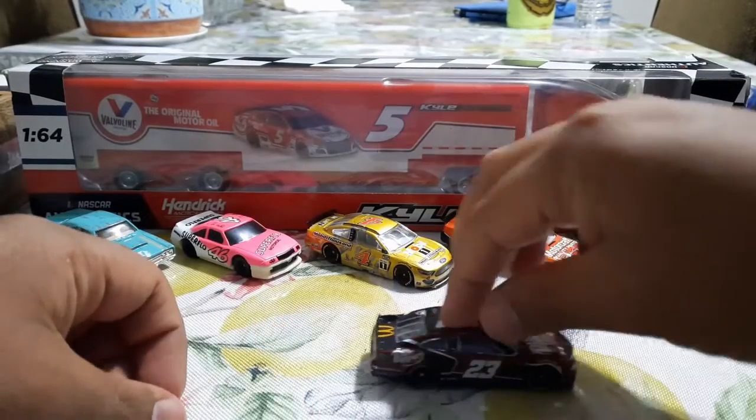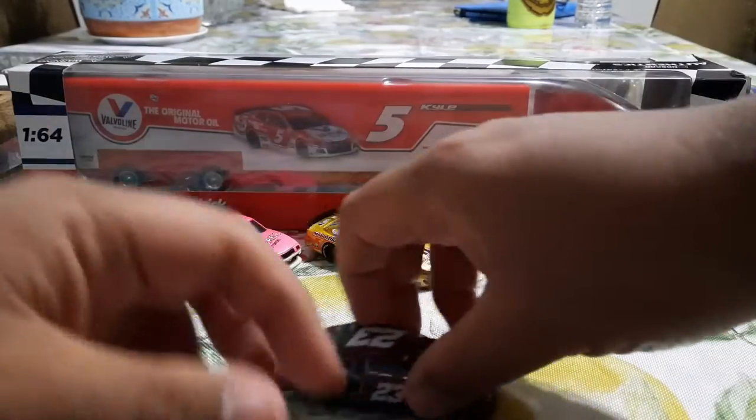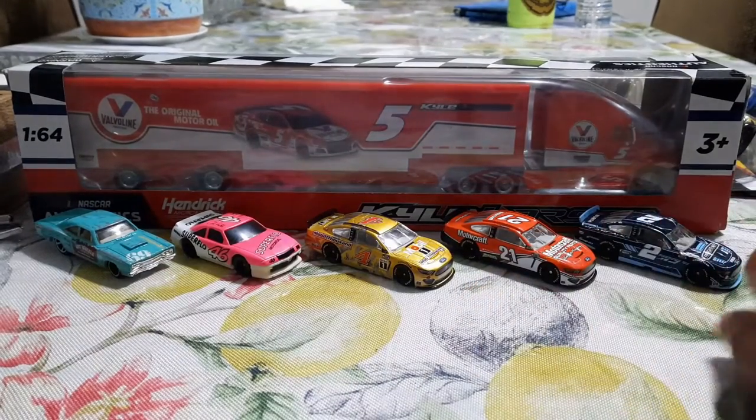Man, the one thing I don't like about this one is, look at that. Sometimes it rolls this way or that way. I feel like it's a poor roller or something, or it's kind of poorly made.